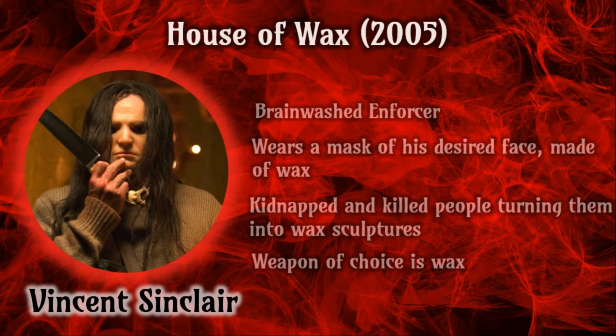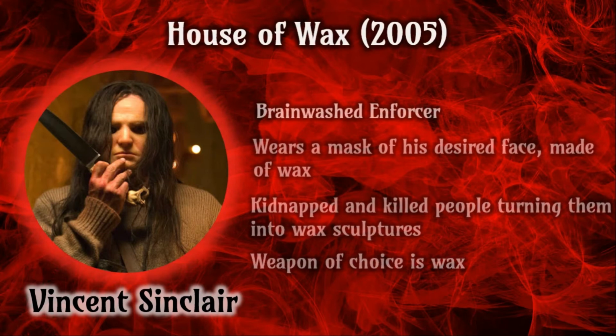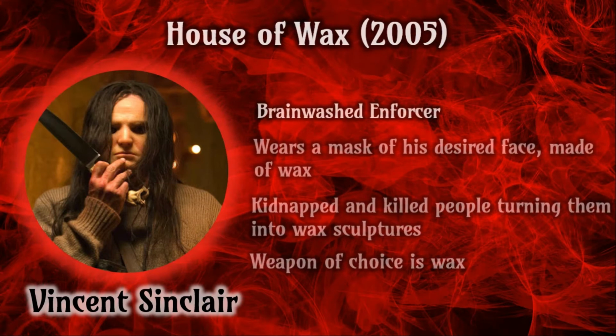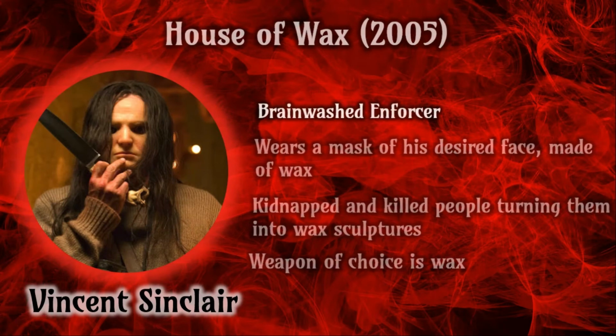and he's used it to create a new face for himself. It is revealed that Vincent is deformed. He unfortunately is deformed due to the fact that he was a conjoined twin, and well, surgery I guess did not go so well. The mask is not there to prevent people from knowing who he is. It's there to hide his shame.